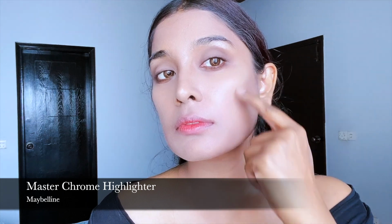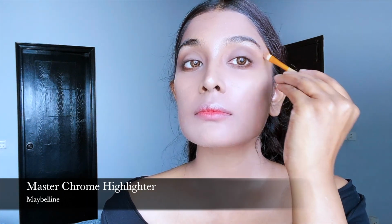For an eerie touch of luminance amidst the darkness, we will use the Maybelline Master Chrome Highlighter to create an ethereal glow that resembles the pale glow of the moon at midnight.